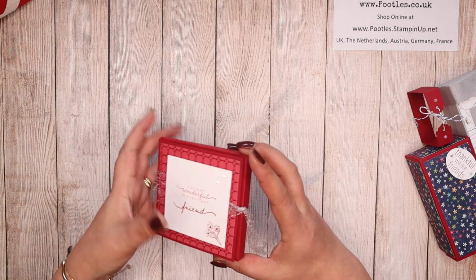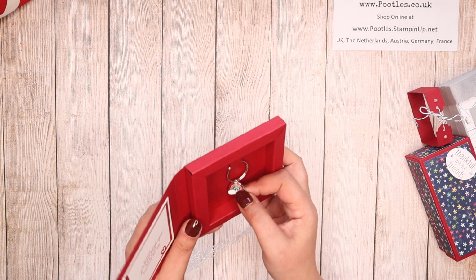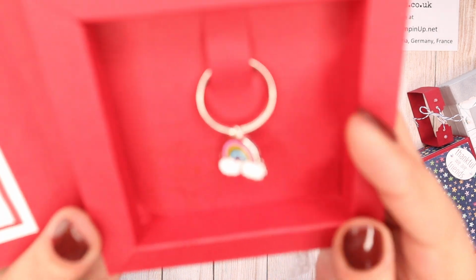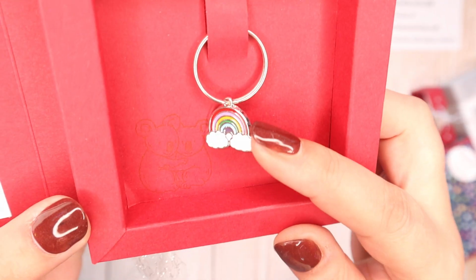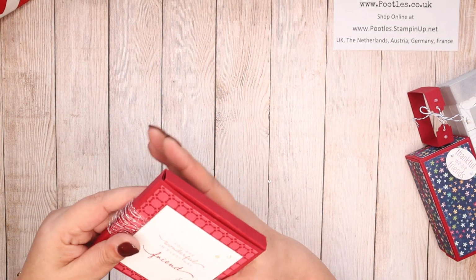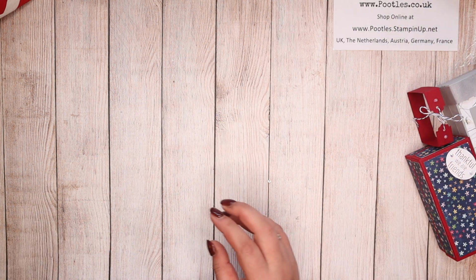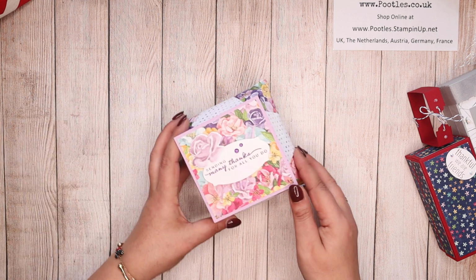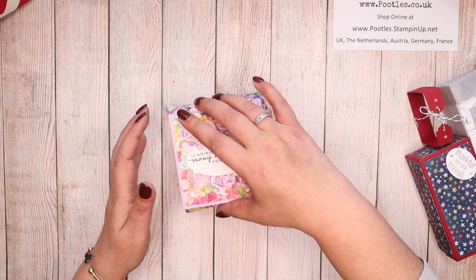This one is "You're wonderful in every way, friend." Oh, look at that. It's a rainbow keyring. I'm fairly sure this is from Kay, who is Papercraft Skies. Fairly sure. Like I say, half of them weren't handed to me. They just appeared. This one is from Jane. So I want to say she's Craft with Jane. It is Craft with Jane.